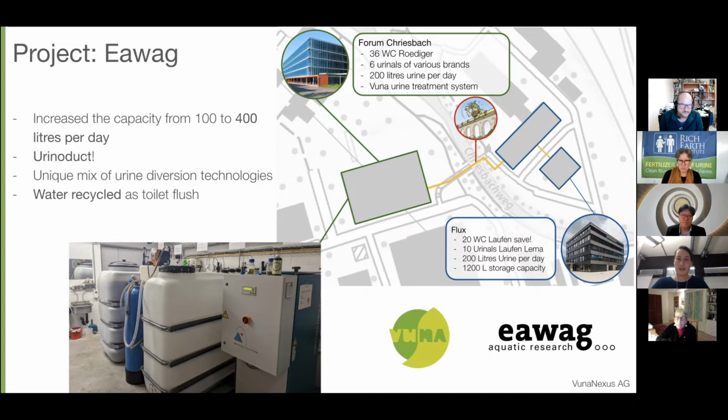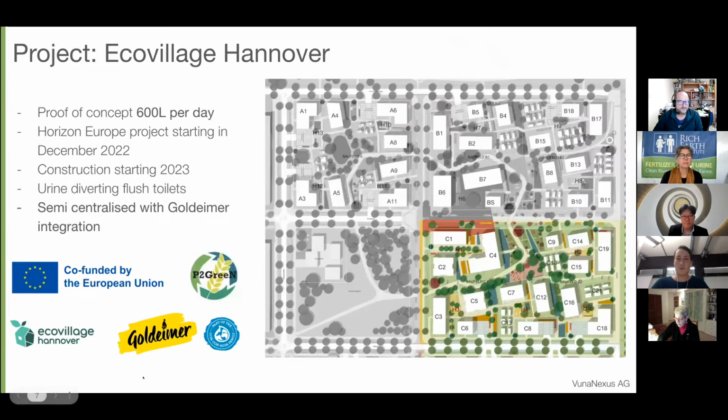The advantage of this site is that it allows us to all the time optimize our system, but also it's really an example for all types of toilets, of urinals, and also we can see that we can even recycle the water as toilet flush and that it works perfectly. This is what we call the kind of centralized plant in our case. I'm going to explain that right now. So EAVAC is a centralized plant because we treat urine, I mean, originally we treated urine from one building, and we do that all on site.